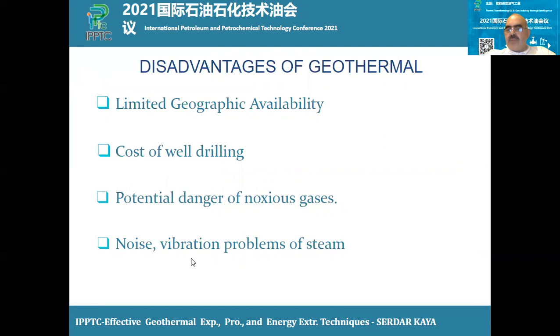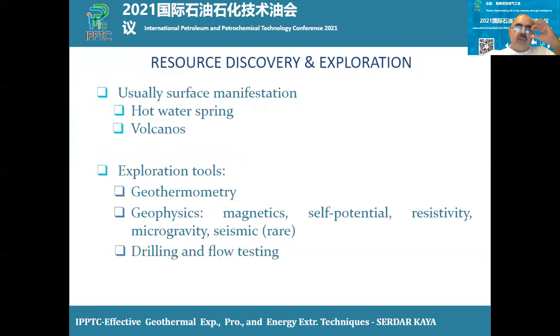And the other environmental problem might be the vibration of the system due to very high pressure and temperature. The mechanical parts can produce vibration, and it generates noise pollution. So the exploration of the system starts with surface manifestations. Hot water springs or volcanic activities in a region are a good indication. So that's where we can start if we want to explore in a country or in a region. We can look at hot water springs, volcanic activities, fault regions, earthquakes. All these are good indications of the availability of geothermal reservoirs.